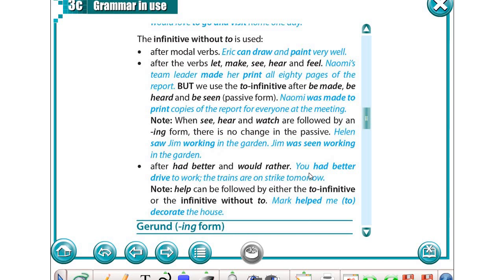After had better and would rather, we use again a bare infinitive. You had better drive to work. This is a bare infinitive.